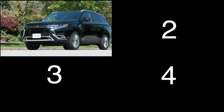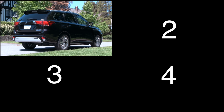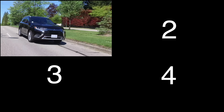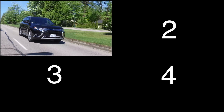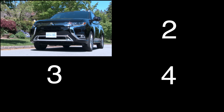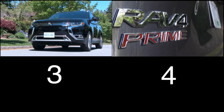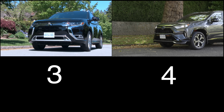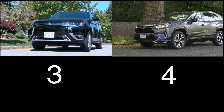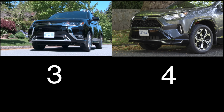Let's go through some of them. For your consideration, 4 vehicles for you to consider. Up first is the Mitsubishi Outlander PHEV with a 2.4-liter 4-cylinder engine plus 2 electric motors, a combined 221 horsepower and 39 kilometers, 24 miles of EV range. It has a starting price of just over $44,000. Next up is the Toyota RAV4 Prime with a 2.5-liter 4-cylinder engine and an electric motor combined for 302 horsepower, but it has 68 kilometers, 42 miles of EV range, and it starts at $44,500.